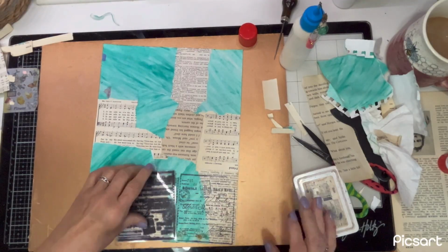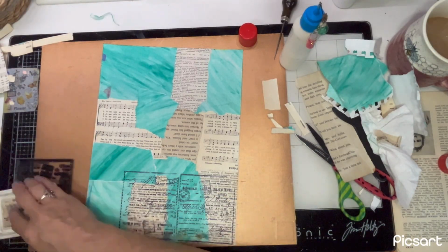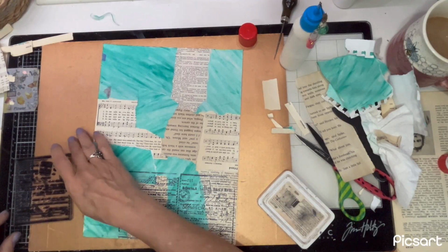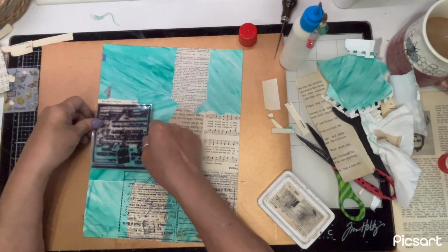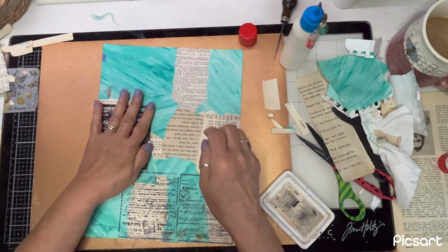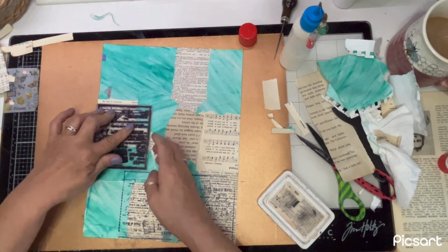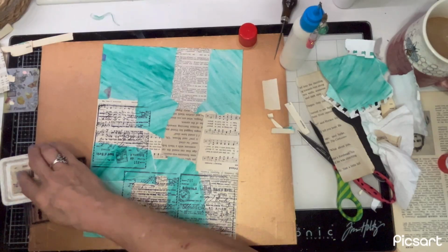I'm not worried about it all stamping. I'm just stamping, kind of like, I don't know, I'm thinking bricklaying. Don't ask me why, y'all. Because you lay one brick and then another, and then you have a little offset. Just what I'm thinking.